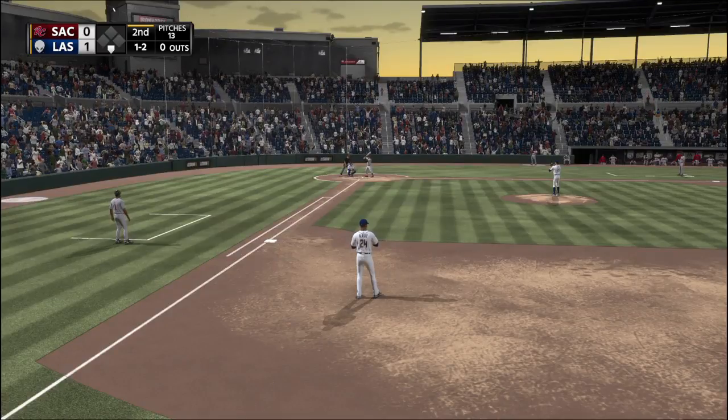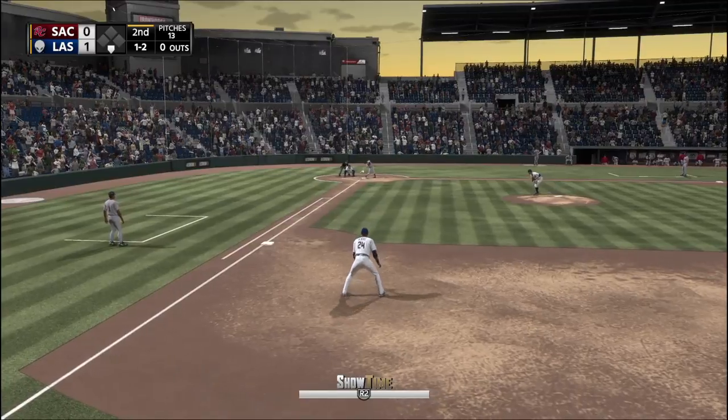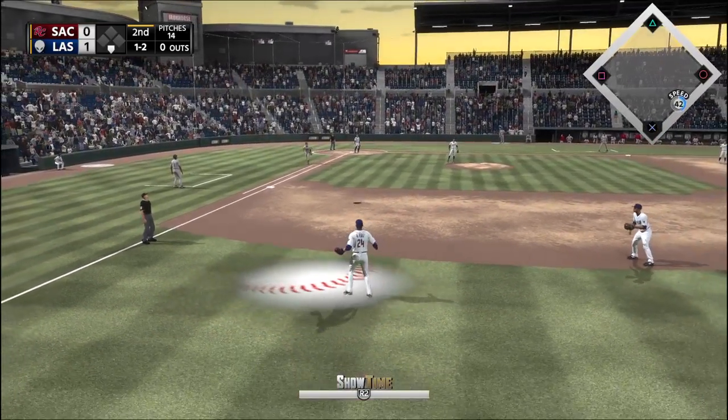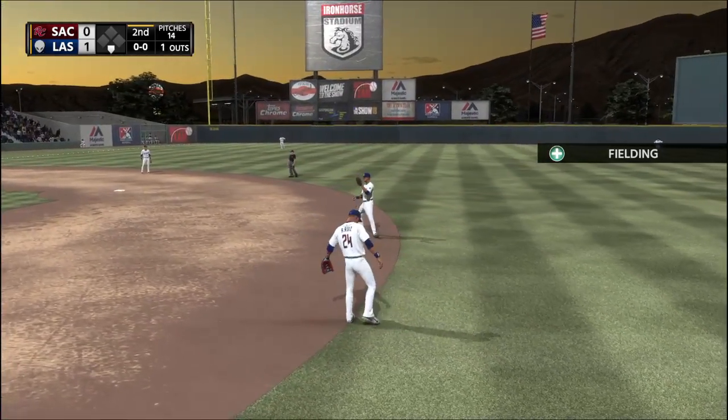Leading off the inning, Daniel Turner, as they'll look to get something going here and even this game up. That softly hit to right. Will that get down? Nope. A nice job by the retreating first baseman to look it in for the out.